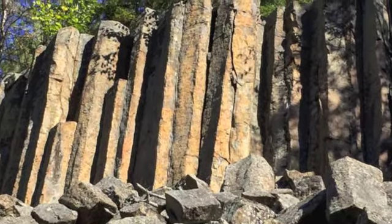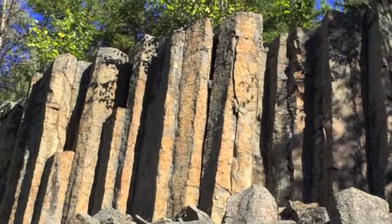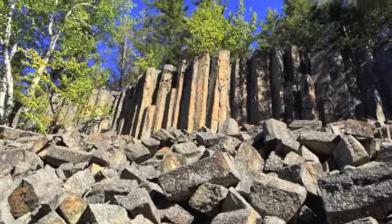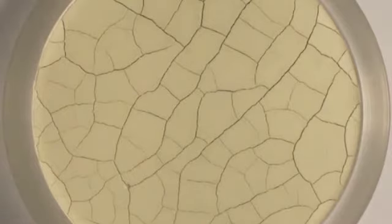When the Black Cat member cooled, it cooled from the top down and the bottom up, so the cooling process met in the middle. In total, the process took between 100,000 and 1 million years. The Black Cat member cooled like mud drying. It dried in hexagonal columns, as hexagonal columns are very stable.